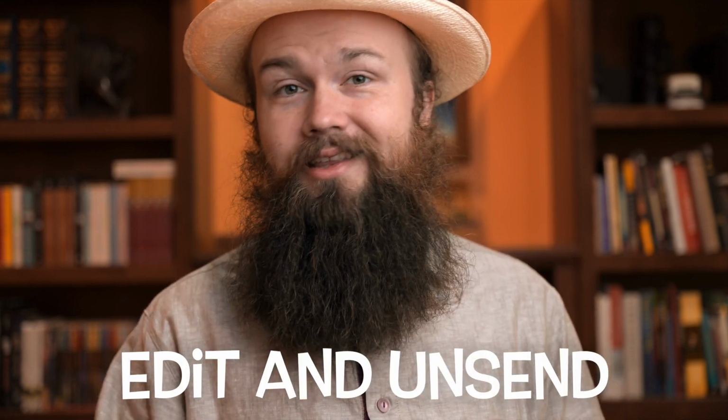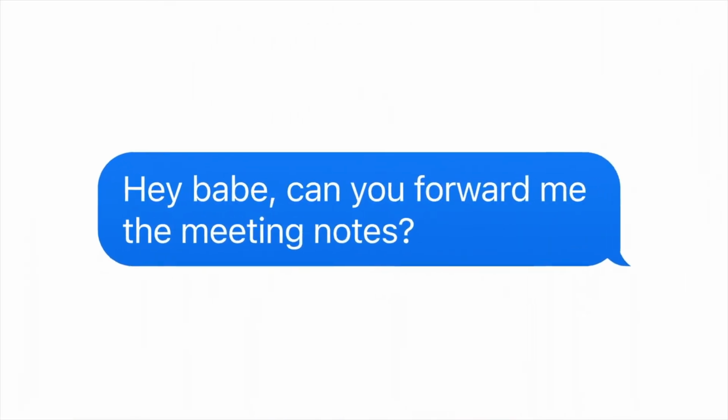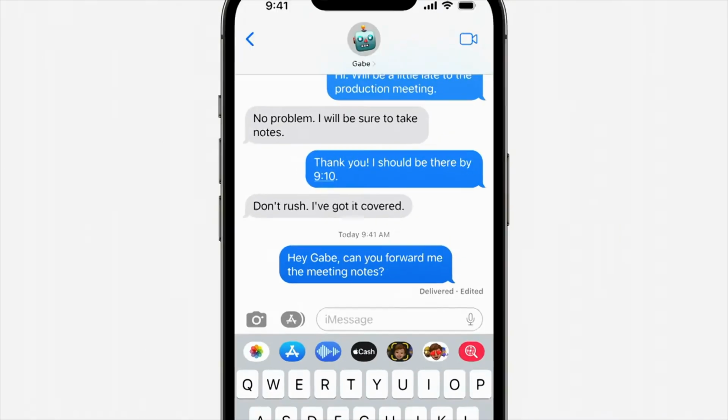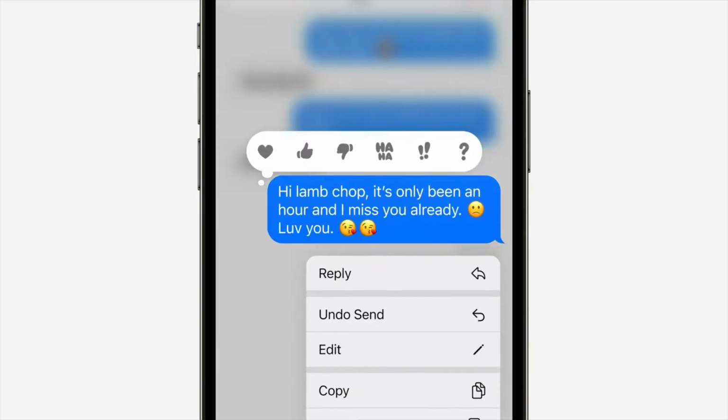Starting with Messages, we are finally getting the ability to edit and unsend messages that you have already sent. I know for me personally, I'm oftentimes sending a message quickly on my phone. I send something with a typo, and sure, I can do the whole asterisk, I meant this type annotation, but I really hate that. It will be much more convenient to just go back within a 15-minute time period, I think, tap on a message and edit it to say what I really meant to say, or delete it and try again.